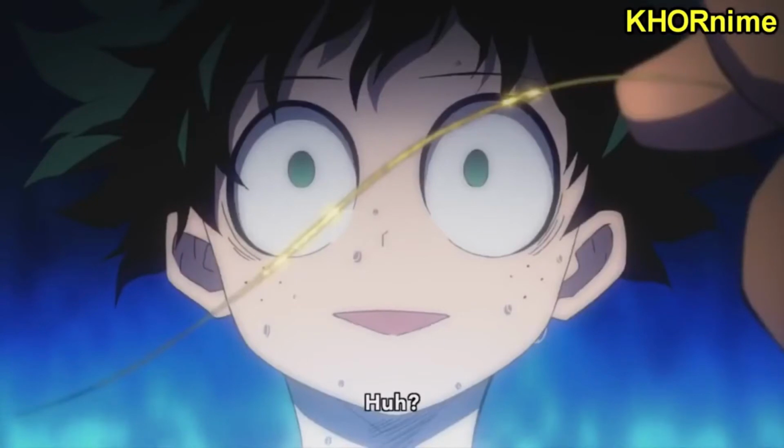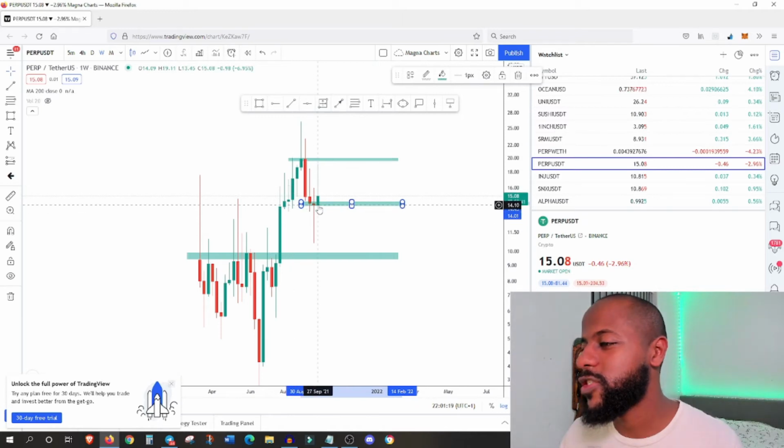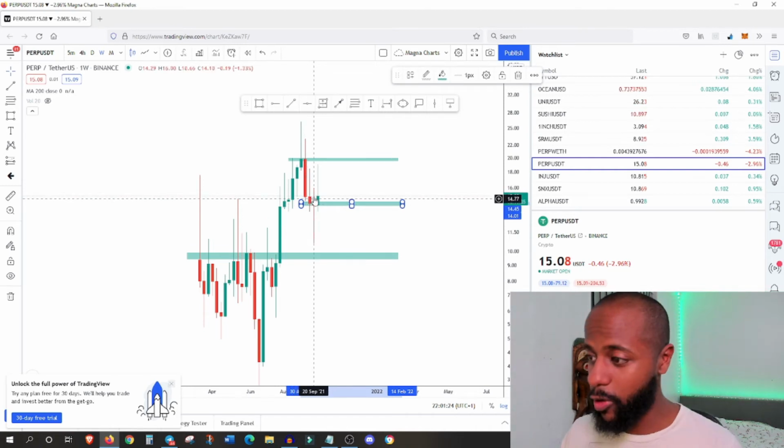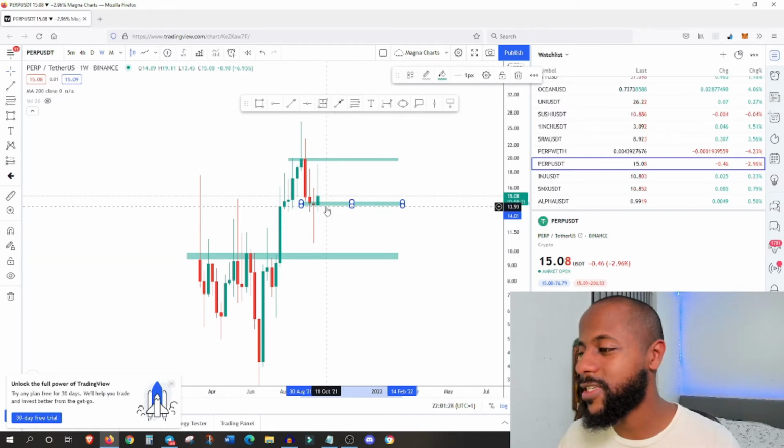You can see this massive wick, a lot of sell side pressure. If it manages to turn this into a support level and start to build, that'd be bullish. But at the moment it looks like it's holding, but it's going to break down and probably go all the way down to $9, $10. That's how it looks at the moment.